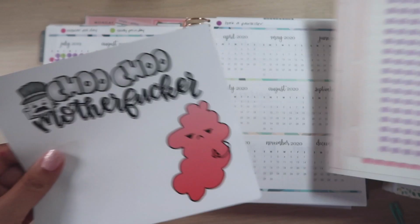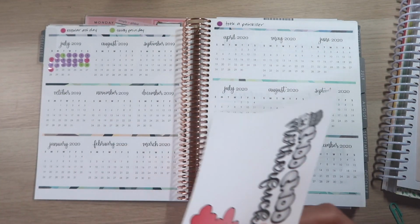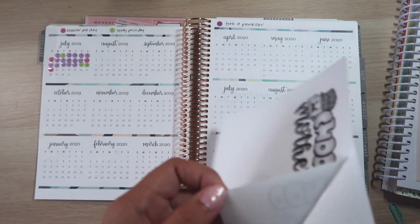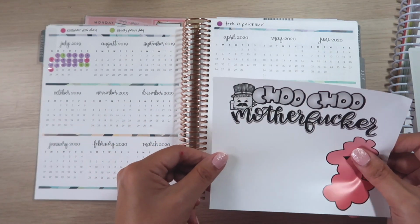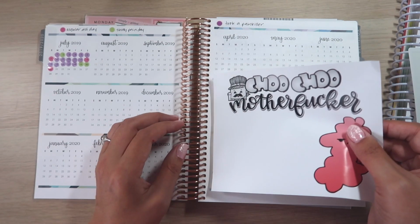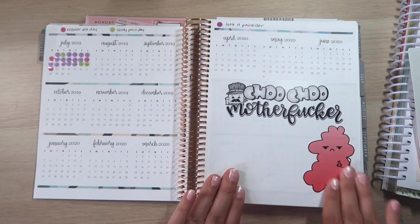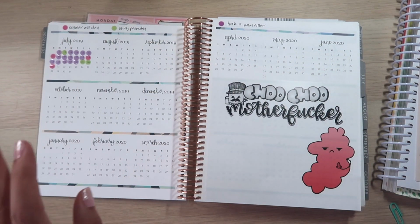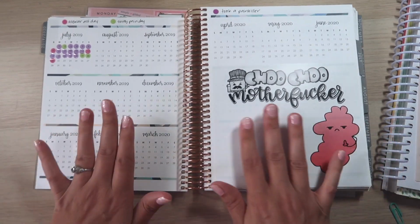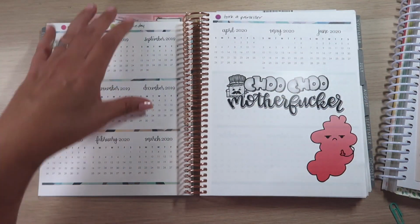I asked Kristen to make me something to cover up these extra dates that I'm not going to use for this pain tracker, and she did. She made me something with my shitty kidney and choo-choo motherfucker on it, and I am very appreciative of that. Thank you, Kristen. I suppose it is the perks of doing work for her. That covers them up, and I think I want to write something here, but I don't know what yet. So for now, we're just going to leave that, but I love how that makes this look. It covers up everything that I don't need because this is a 12-month planner.